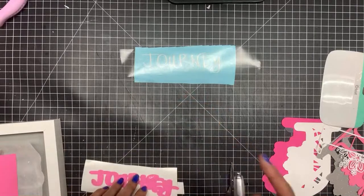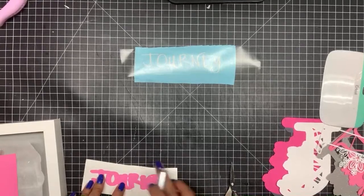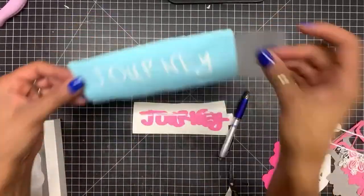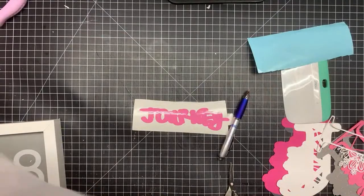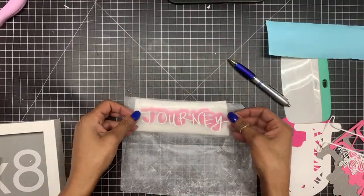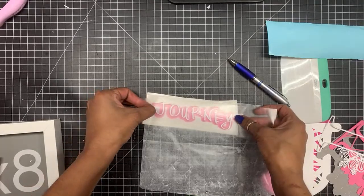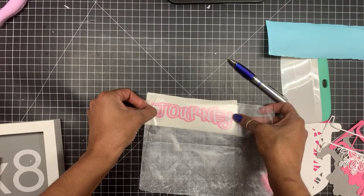Okay. So now I just gotta fix this part right here. And you can't see where I messed it up at. Okay, so now I want to take this part. Oh my God, sometimes it's hard, guys. And I have a trick. This is where you get the parchment paper. And you want to center it. And it looks good right there. Don't that look good?